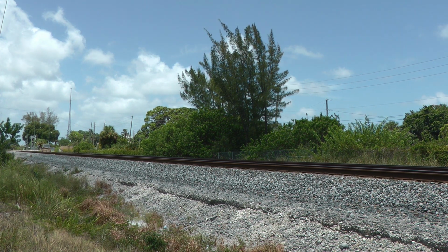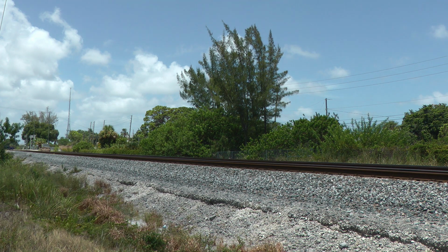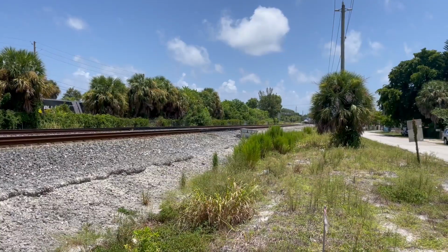This is at the bottom of the CSX Auburndale subdivision in Miami, the RTA Miami sub. From Dyer to Miami, this 73-mile stretch is used for TriRail commuter trains, a service much more established than Sunrail up in Orlando.